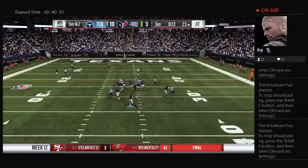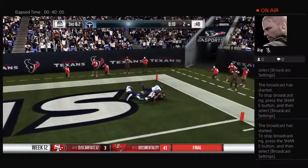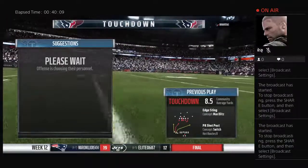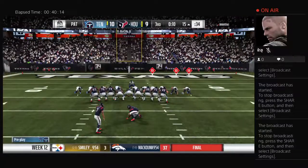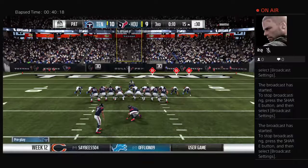3rd and 2, Watson. Got a man open. It's Fuller for the Texans touchdown. Will Fuller, his 5th touchdown now on the year. And the Texans are an extra point away from tying this football game.